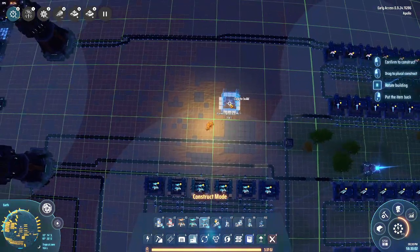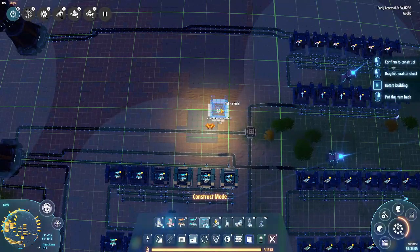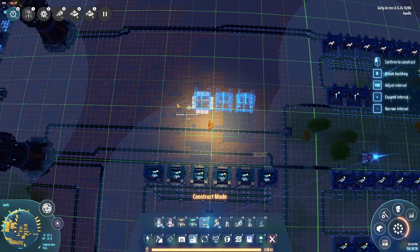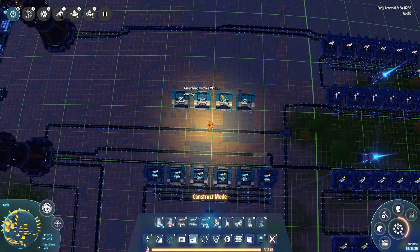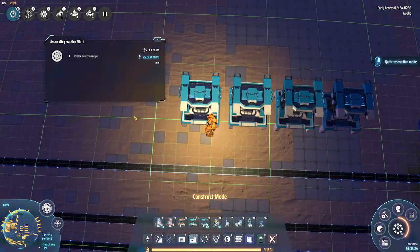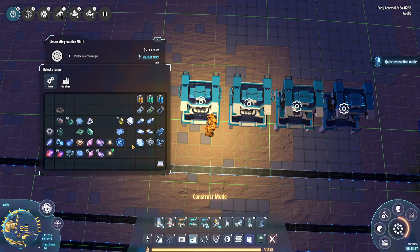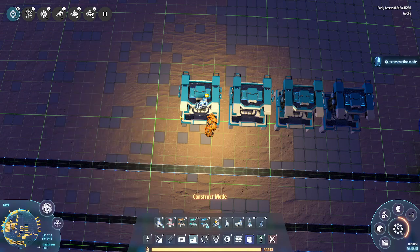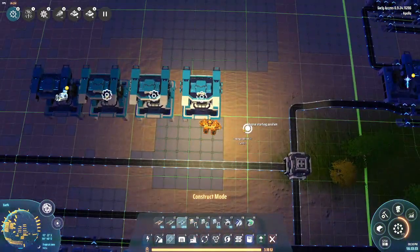We will chuck it, let's say, here. 1, 2, 3, 4. I think we only need 4 at most. The reason we need 4 at most is because I suspect it's going to be a long time between needing them. That's what I'm hoping will end up happening anyway.